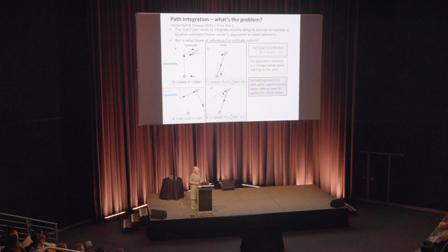In fact, for both the egocentric types of coordinates and both the polar types of coordinates, you need to know your home vector to do the update. You can see in the equations that they require knowledge of your home vector, whereas the geocentric Cartesian one doesn't. It just needs to know how much you have rotated at this moment and how much you have moved at this moment, and then you can update. So they suggested in this paper that geocentric Cartesian is the best option for animals trying to do this.